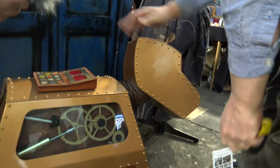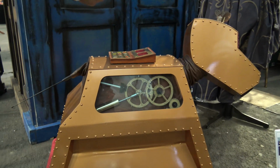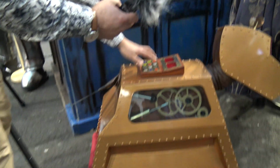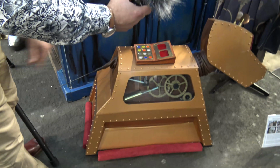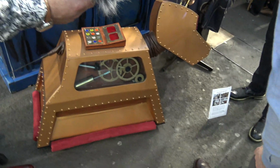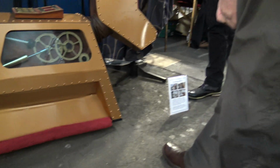The main body is built from styrene sheets, the same sort of polystyrene you'd have in traditional plastic kits. And when you say CNC cut, this is laser cut, is it? No, by a CNC router. Okay, router. Understood. And some lovely brass work going on there. That looks like a tea strainer. It is indeed a tea strainer. Brilliant work. Radar dish eyes.